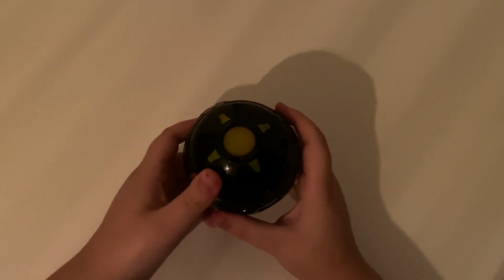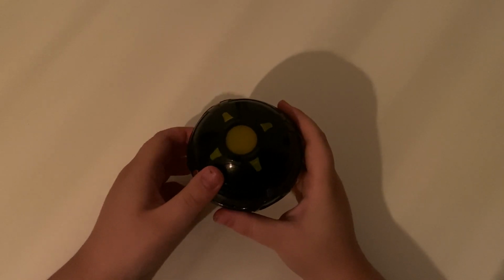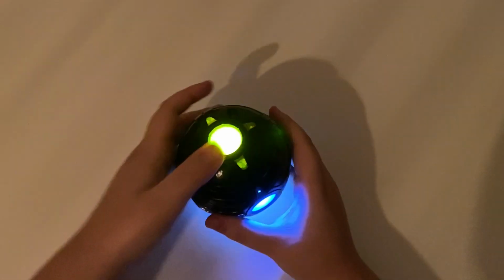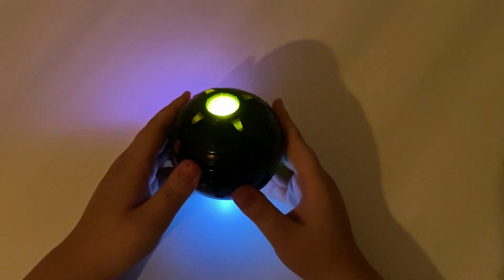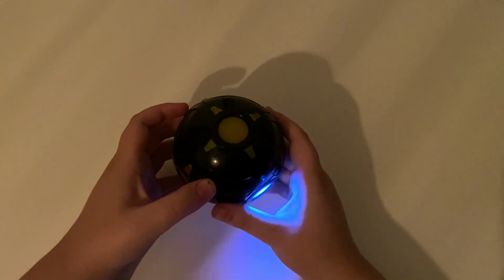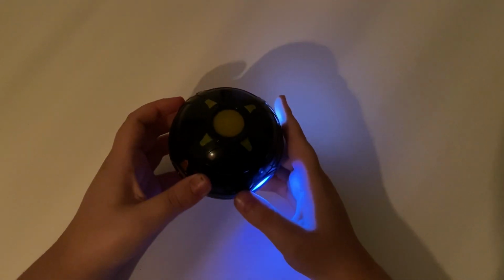And I'm going to show you a trick that I figured out actually a few days ago. So I'm going to turn it on, and I'm going to play the blue game, Light Terminator. What I discovered is you can let the patterns go and catch up.